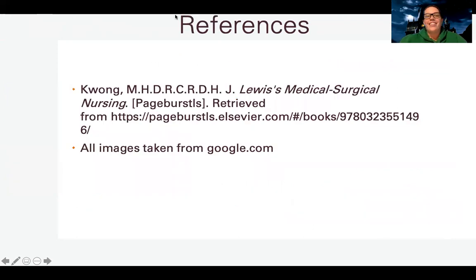All right, so that is treatment of dysrhythmias, just a little basic overview. Hopefully, it was helpful, and more to come.